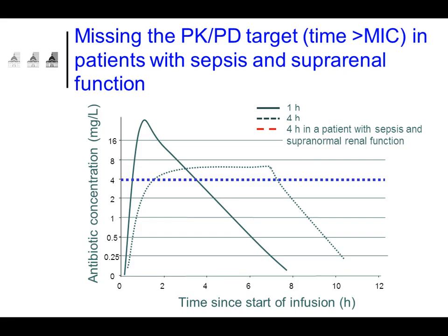In summary, it is certainly quite possible to improve pharmacokinetics and pharmacodynamics of our antibiotic treatment, but we have to be careful because today this is a game that can potentially be dangerous. Because if we want to be extremely effective, we run the risk of finding ourselves in this type of situation that is constantly below the MIC of the germ.